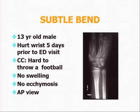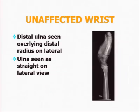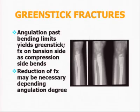There was no swelling, there's no ecchymosis, and if you look real closely, you notice that the distal ulna is not parallel to the distal radius on lateral. And when you get a true lateral, the two should be lining up right over top of each other. So we weren't sure, and we got a comparison view, and they line up real nicely. So this kid had a bow fracture of the distal ulna, and something to recognize. You can splint, and we can send it to our orthopedic colleagues.